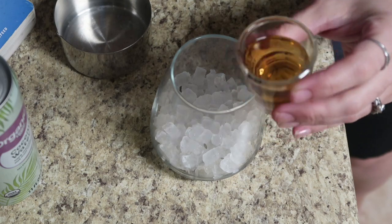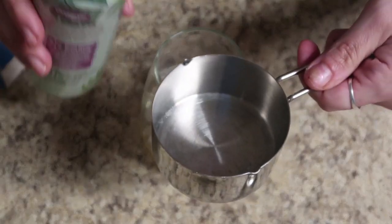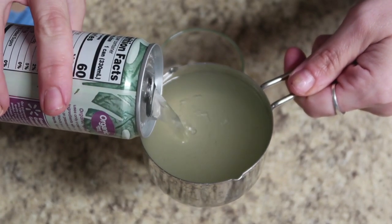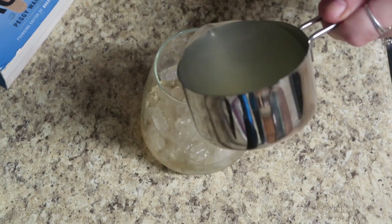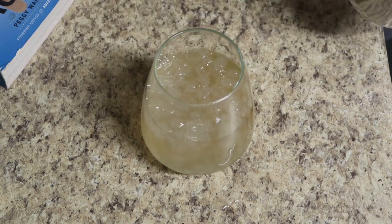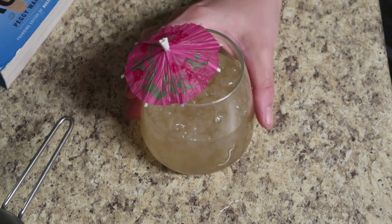And you're just going to do 1 shot of the spiced rum, and you're going to pour that over your ice, and then you're going to do 1 cup of coconut water, and you're going to pour that over your rum. And that's it. So I do imagine if both of those things, the coconut water and the spiced rum, were at room temperature, they would melt that coconut milk ice cubes a little bit and give it a little bit more of a coconutty feel.